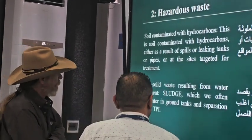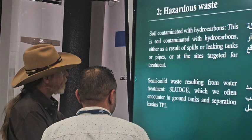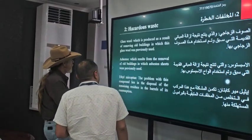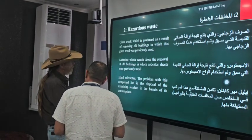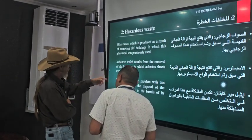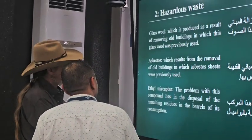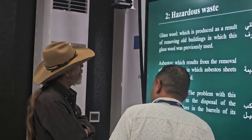Semi-solid waste also. We are looking for a way to treat sludge. Also, we have glass wool, which results from removing oil buildings. When we remove the oil buildings, we have some glass wool. Also, we have asbestos, which I mentioned before. So this is the main problem here at our site and terminal in our company.